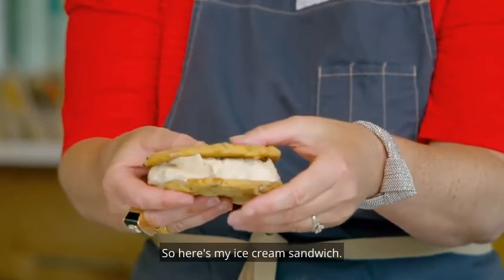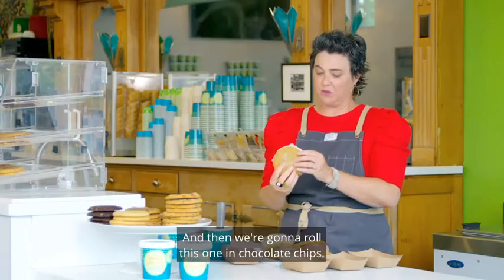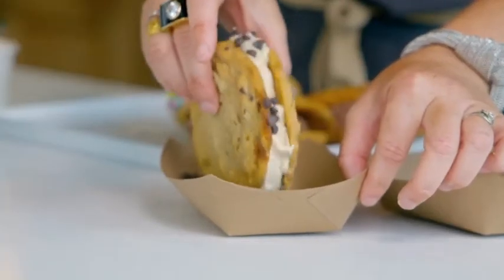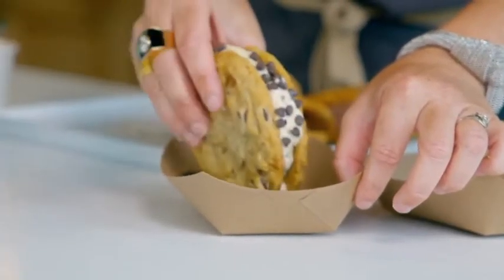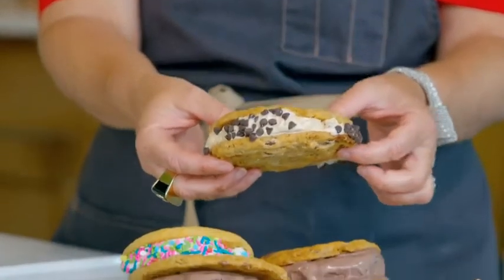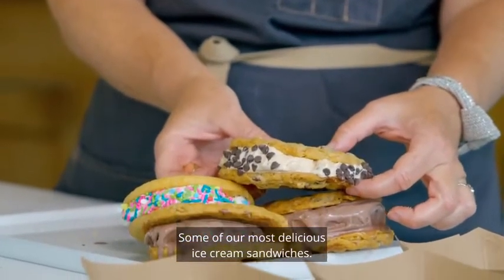So here's my ice cream sandwich. And then we're gonna roll this one in chocolate chips. Why not? Why not add more chocolate? And there you have it. Some of our most delicious ice cream sandwiches.